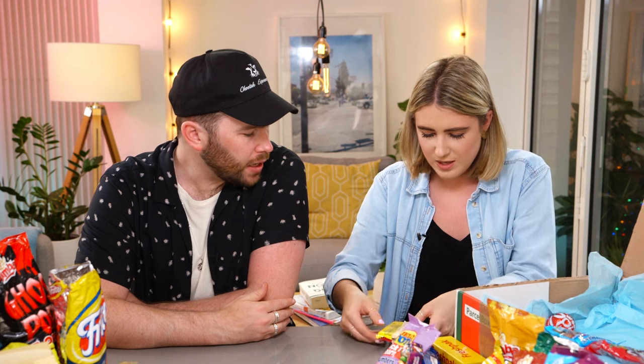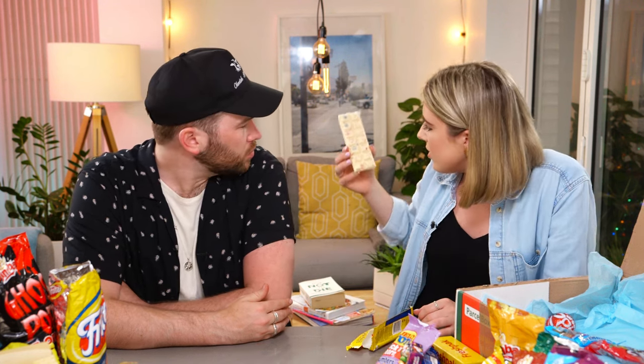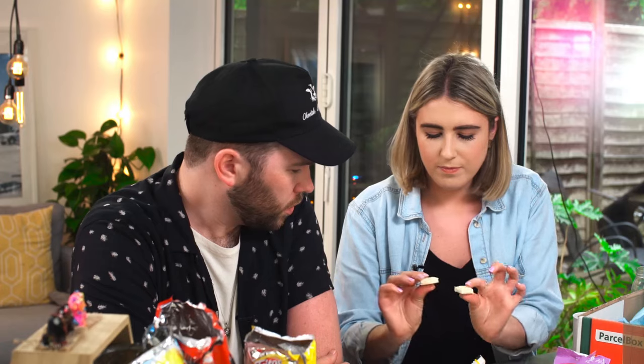So is this going to be chocolate and chewy? Yeah, that's so good. A bit like Marvellous Creation. Shame it's white chocolate. Oh, right. Look, it looks like it's got sprinkled sugar on it. There's one right there. There's one in there, so we'll find one.